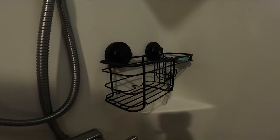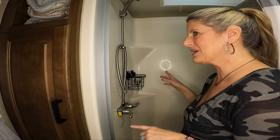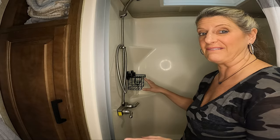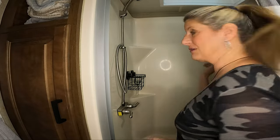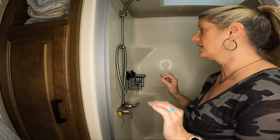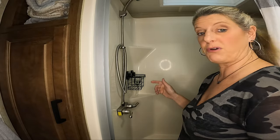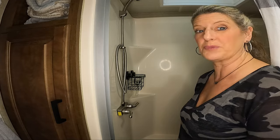In the shower, I had put on these baskets. I had tried some other ones and they would not stay on while we were traveling. Then I found these on Amazon. I've loved them. I have one here and then I have a corner one over there. They are perfect. Absolutely love them. They're great and they actually stay on when we're traveling.